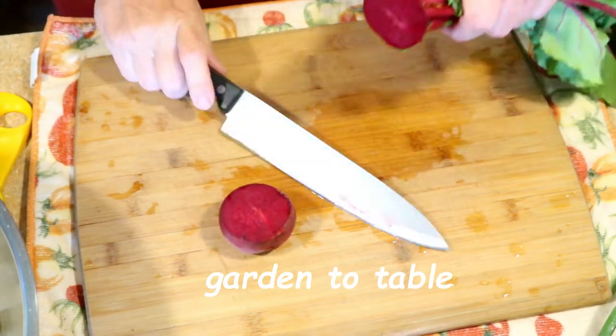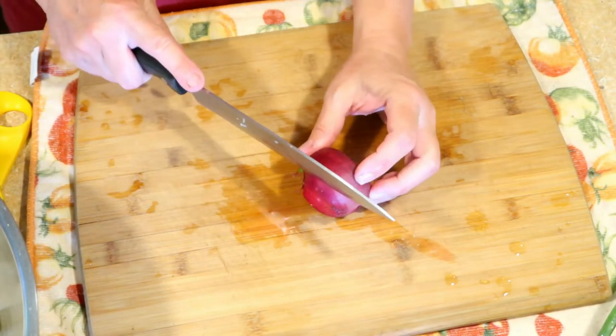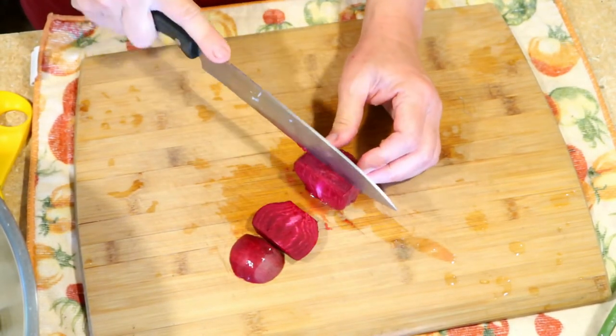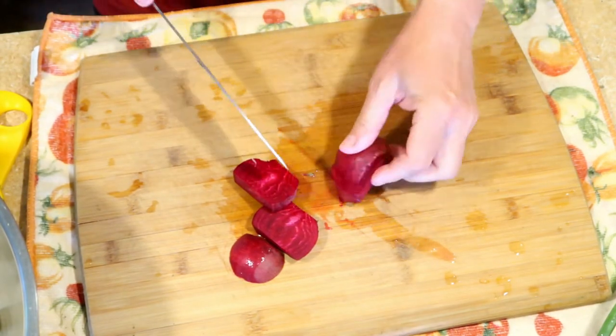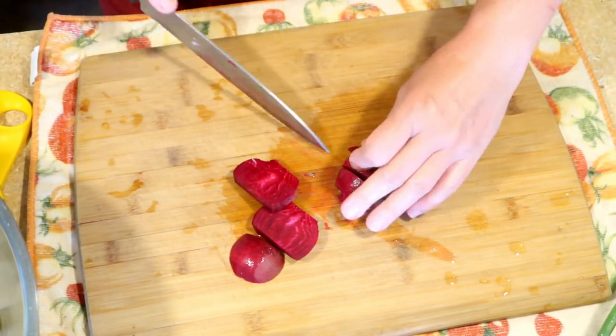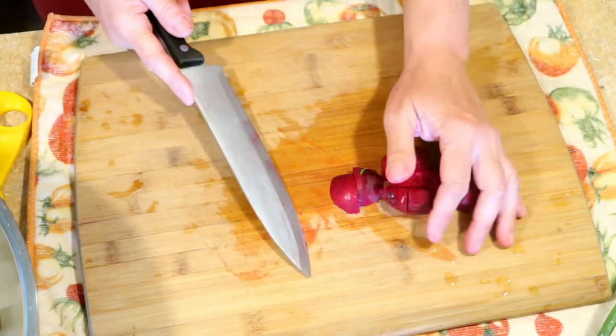I have a lot of root vegetables growing in the garden, so it's the perfect time for a medley of a root vegetable roast. These beautiful beets are gonna taste great. I cut them up to just bite-sized pieces so they will all roast evenly in the oven.